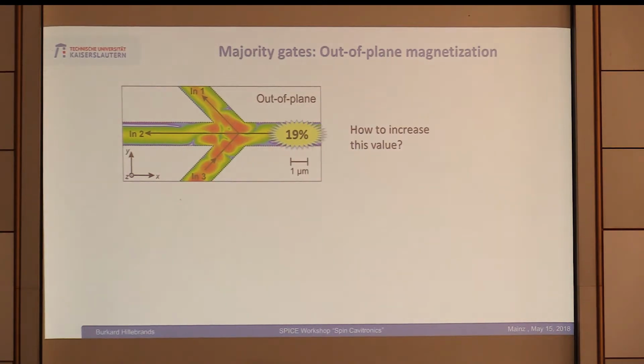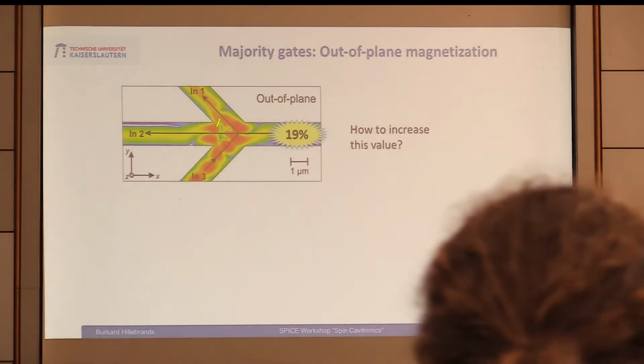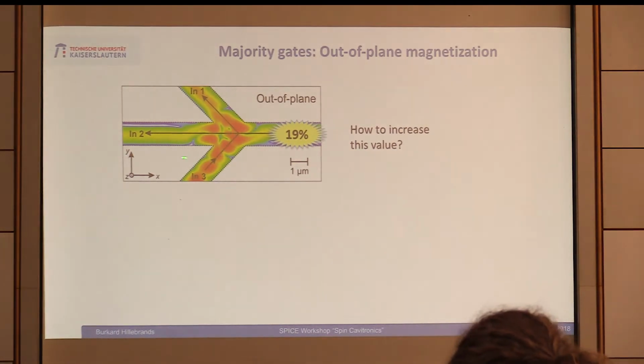Now, this is a typical problem you have to give to the students, and I asked them just to calculate with numerical simulation what is the output power if you have only one input signal, one of the 3 input signals. They calculated 19% of the intensity comes through. That is, of course, a little bit too little if you would like to daisy chain these kind of things. Doesn't work very well.